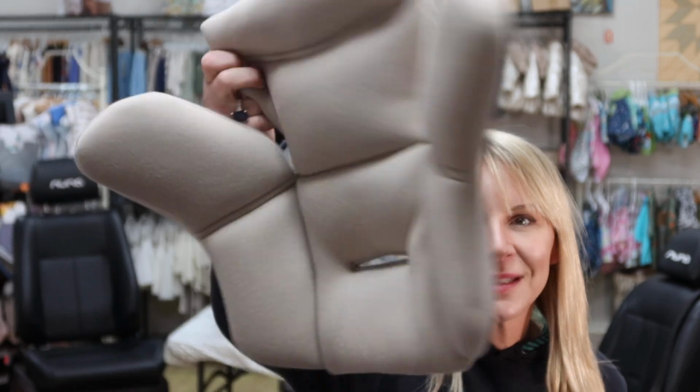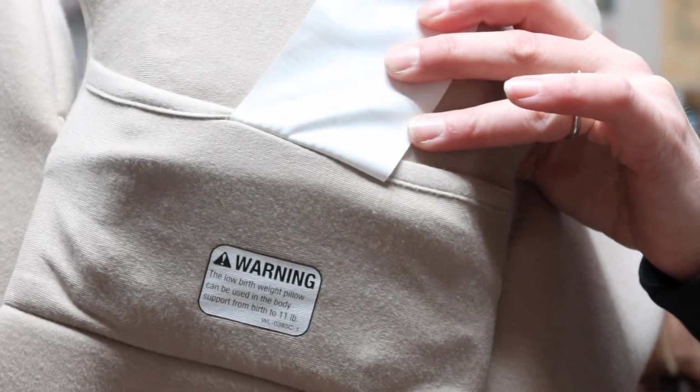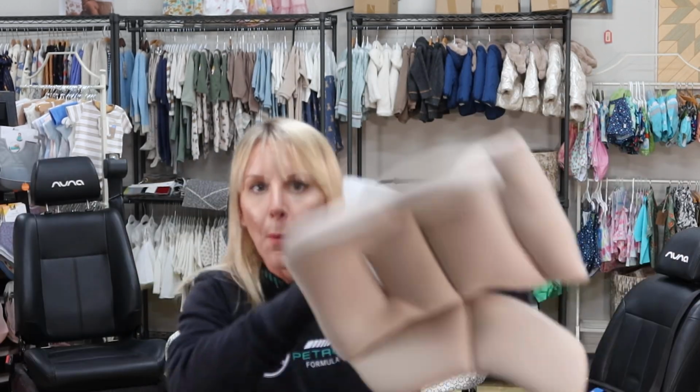You stop using this and it says right on it, discontinue use after 11 pounds. There's a ton of customers that think what that means is you remove just the internal pillow from the pad, and then you keep using the whole pad, but you take this piece out. Nope. After 11 pounds, both of these pieces come out, okay?